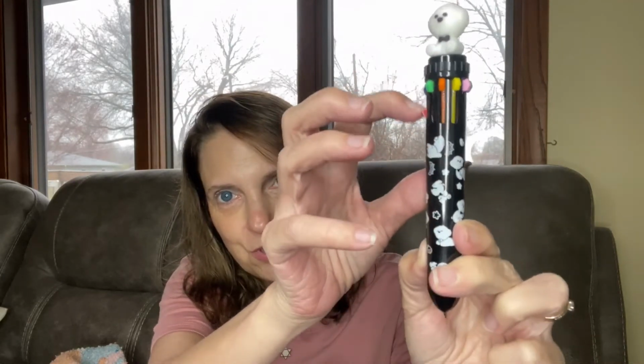It was Gracie Lou Bargain Guru. I have not been to her channel in a long time. I need to get back there. But she has a strange pen collection, and I thought mine was pretty big. It's really not. Hers is huge. But here is my little weird pen. So I thought that was super cute. And obviously, it's one of those where you just press down and you get your colors. So that will come in handy.